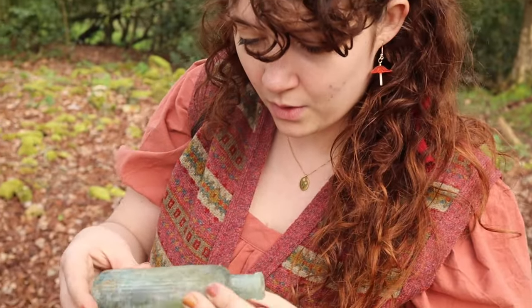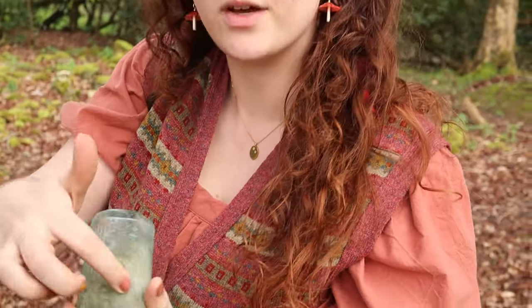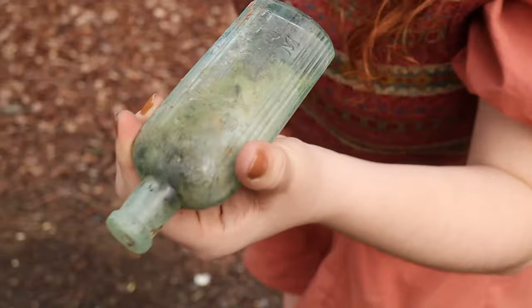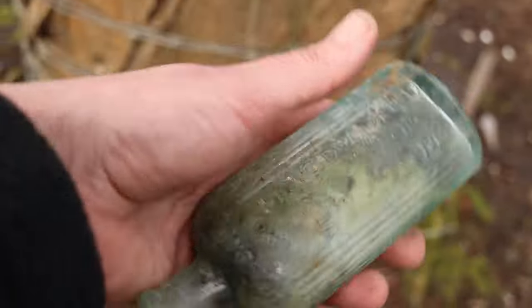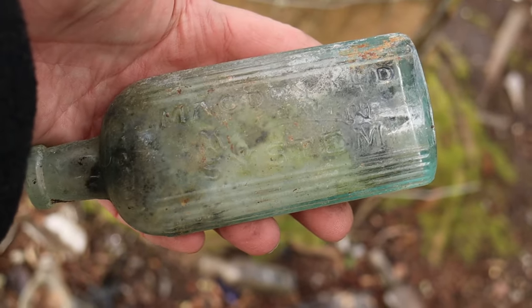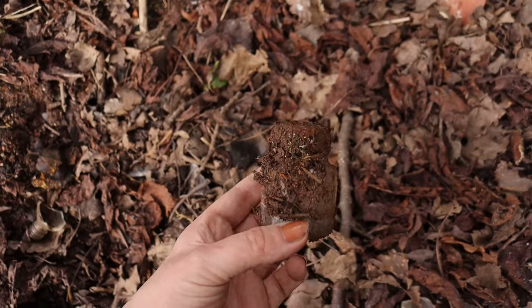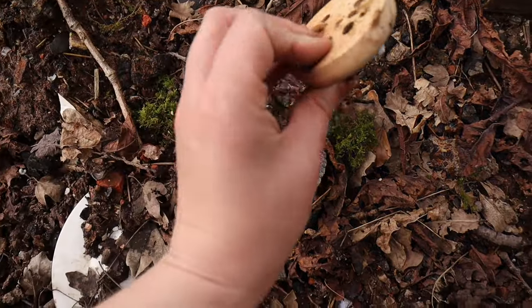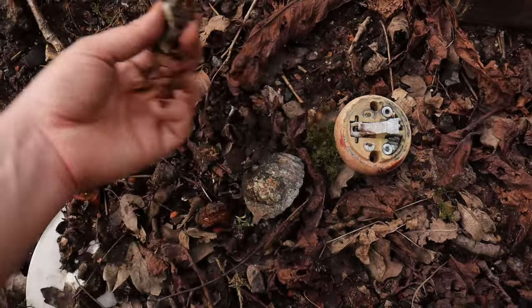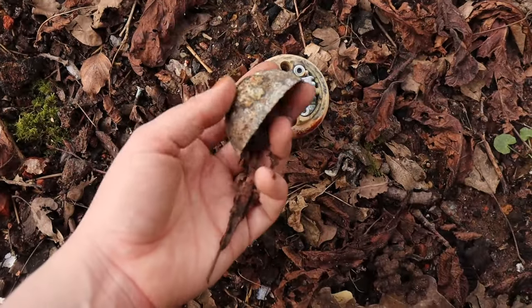I think it's a bit sick, but I don't mind. Isn't that beautiful? It's got a scroll. Yeah, it's really beautiful. It's a stunning bottle. I have to see how clean it comes up. Oh yeah, that's nice. Tiny little ink. It's a whole switch. It's a ceramic mechanism. The actual switch and the decorative cover.